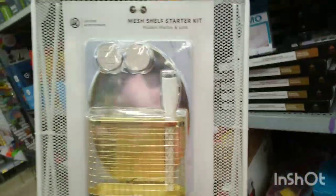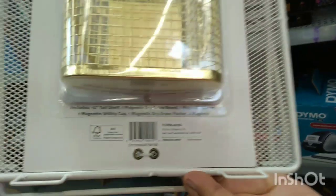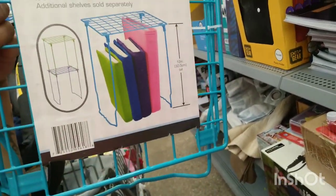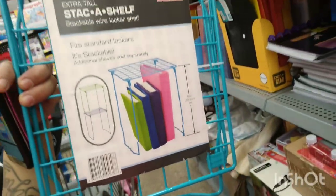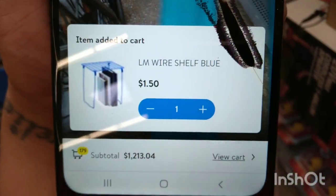Okay guys, I just found this right here, mesh shelf starter kit. This is what it looks like, and this is actually bringing up for $3, you guys. This is pretty nice. This is the barcode right there, and this is $3. Okay, and then they have this stackable right here, extra tall stackable shelf, which is pretty neat. This is a barcode. Locker Mate, this is the brand. And this is ringing up for $1.50, and I'm definitely going to take this one for $1.50.